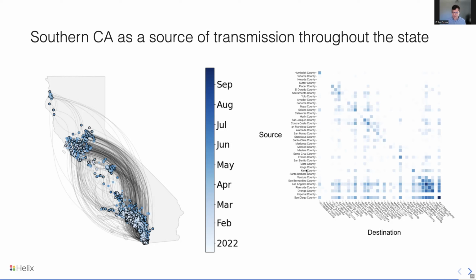That's a very east-west state. But you can see here, right, this is Southern California. We get a lot of mixing within Southern California itself, and so it forms this block. But then you can also see that this block extends into northern counties, much more than we see up here. And so this is, again, just showing what we had a sense for up here: that the South, at least for parts of the Omicron wave, was acting as a main hub of transmission around the state.